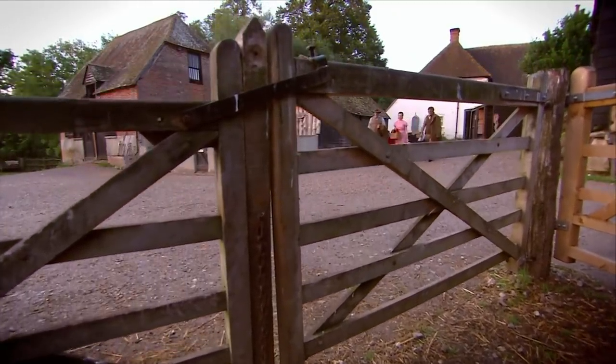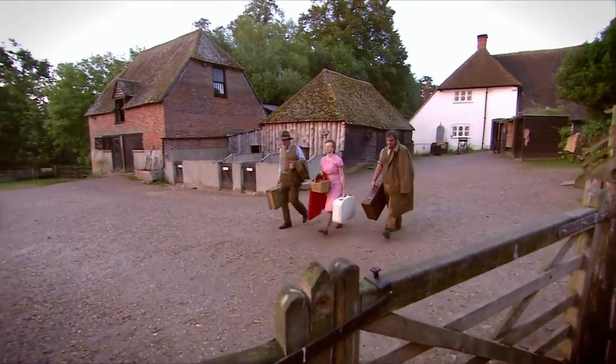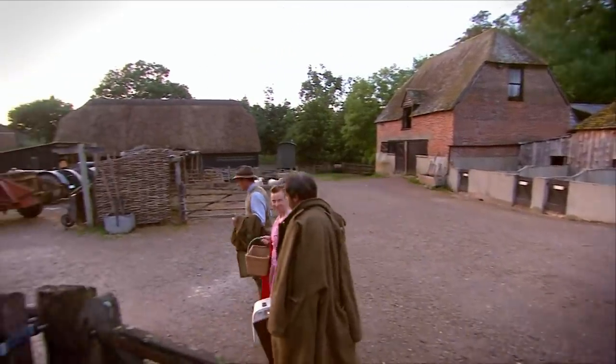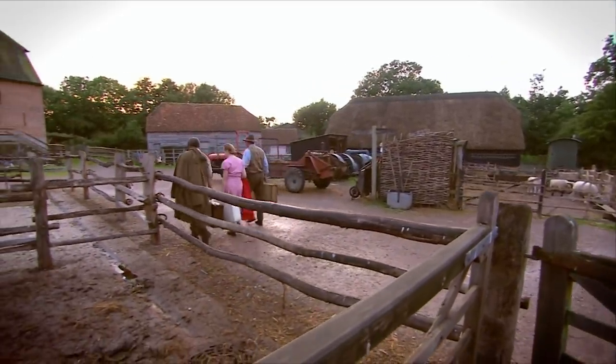It feels like being demobbed. A bit like that, isn't it? Back into Civvy Street. Yeah. I should have worn my spare pair of clothes, you know. Look a bit smart. Yeah. Finally.